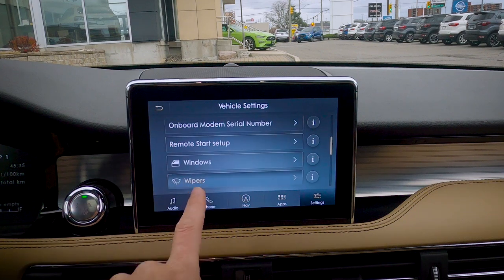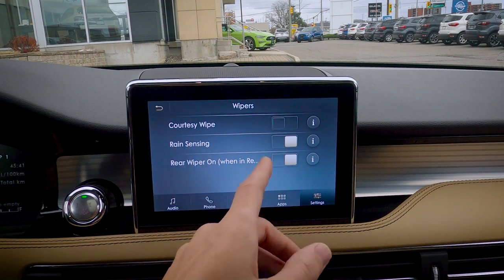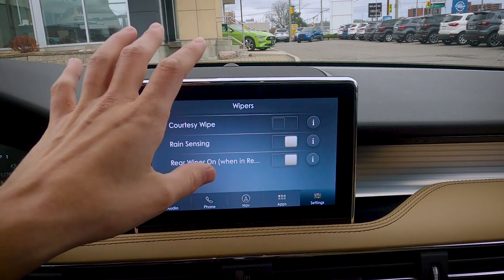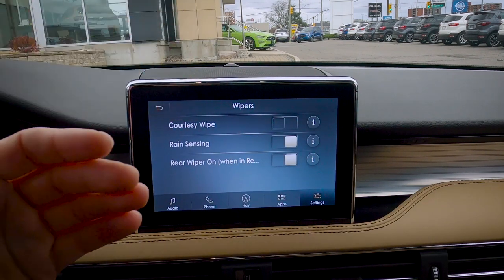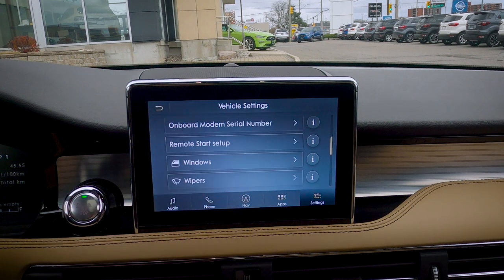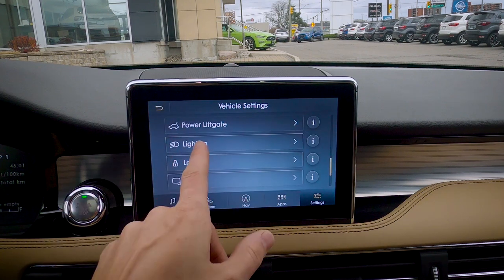And moving back from there, we've got our wipers. So courtesy wipe, rain sensing wiper, and rear wiper on when in reverse. So the rain sensing wiper is automatically going to let the wiper adjust based off of how much water is hitting the windshield, and the rear wiper on when in reverse. So when your main windshield wipers are going on your front, if you put the vehicle in reverse, it's automatically going to flip on that rear wiper for you. From there, we've got our power liftgate. We've got the ability to either enable or disable the switch on the outside.